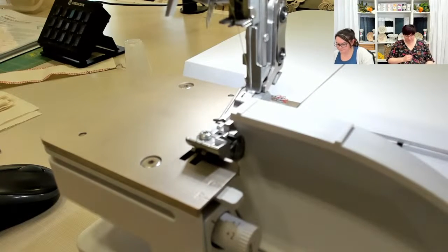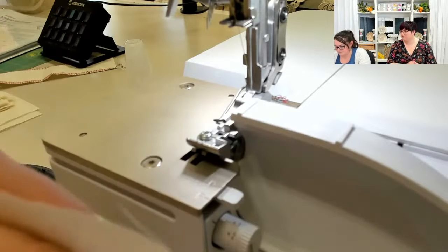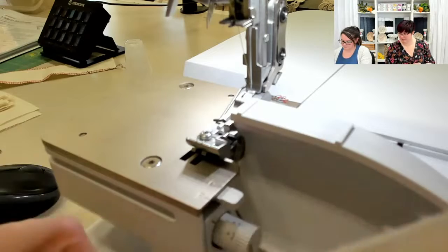So flatlocks are something that you could do to join 2 pieces of fabric, or you could do on a fold. So we're going to have you do this on a fold. If this was good fabric, you could fold right sides together.